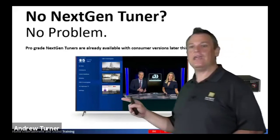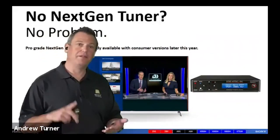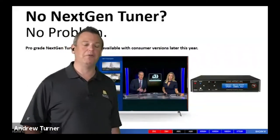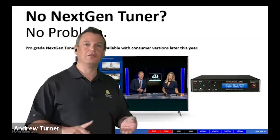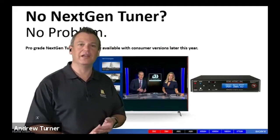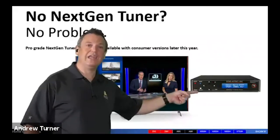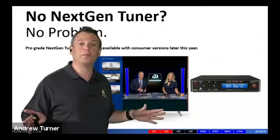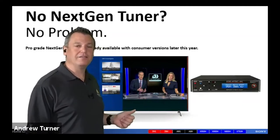Available today, you can buy a third-party next-gen tuner, and I can plug it into any Sony 4K TV going all the way back to 2012. I can plug it into any Sony 4K projector. I can plug it into any Sony OLED. I can get this next-gen tuning capability on any Sony 4K display. So no tuner, no problem. If this is a big deal to you, hey, we can always add this external tuner.